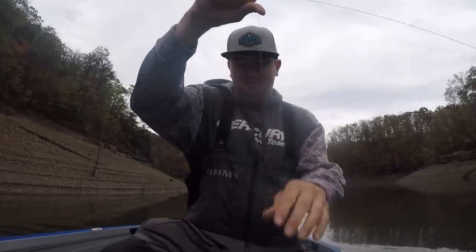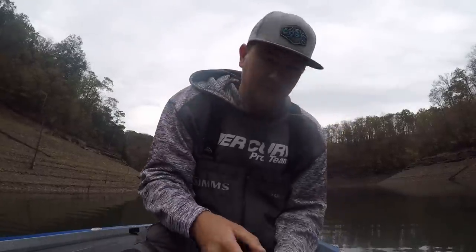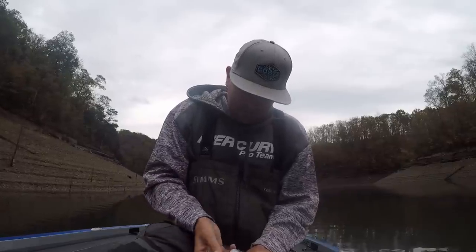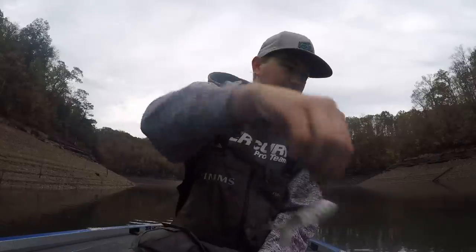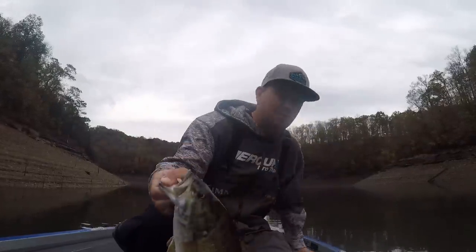That's what we came looking for right there. It's exactly what we came here looking for. And he blew a hole on it the first time and just missed it. Plopper. Nice smallie. I'm gonna weigh him and see what he weighs.